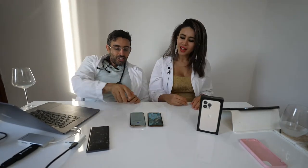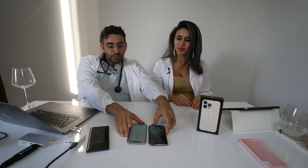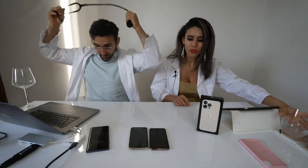Perfect. All right, so guys, we've got our phones here side by side. They're now officially transferring data. So we're going to have a little fireside chat in the meantime while this phone gets set up. And then once it's set up, we can actually do the review, the test, the camera, all that kind of stuff. I'm looking forward to that.